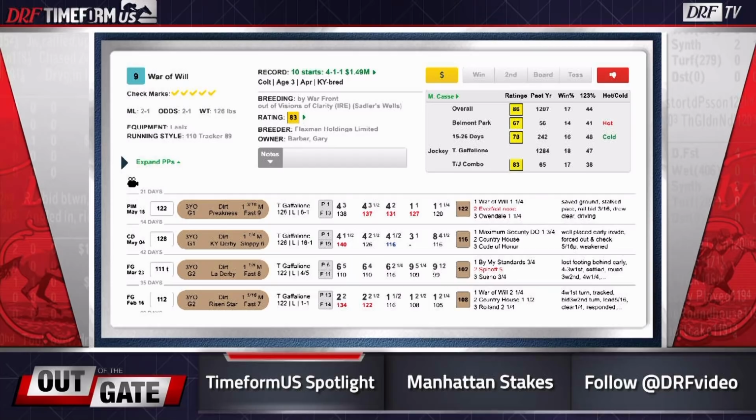The only thing that might catch up to him in this race is the grind of competing in all 3 Triple Crown events, because he's the only horse to do that. Sometimes we don't really know until race day whether that's taken a toll on a horse, but War of Will seems to be doing well, and I think he's one that deserves respect.